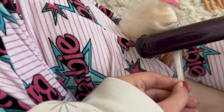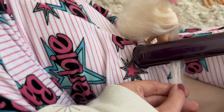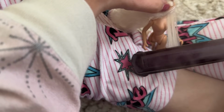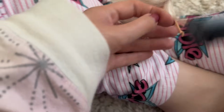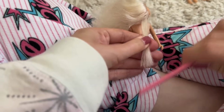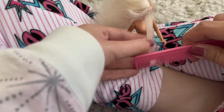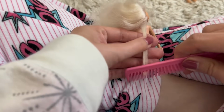I'm going to start over here from the root. Hear that sizzle? Work all the way down to the end. Okay, there we go. So go ahead, brush, brush, brush. Check that out.